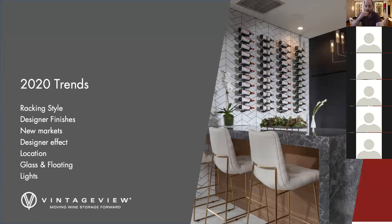I will preface this. This was written before the coronavirus hit. I still believe a lot of these trends that we're gonna talk about are gonna remain relevant, but we're gonna be watching these very, very closely in the coming months as we see how the slowdown in the economy affects our residential and commercial projects. So there might be an update to this in a couple of months, depending on how that stuff works out.